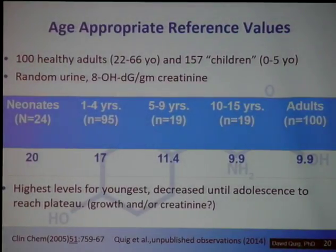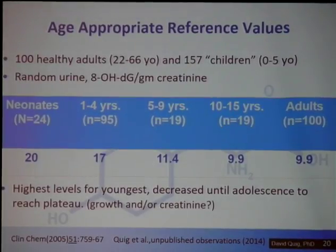Now, in that study, these were children, and it's important when you're using a laboratory measuring 8-hydroxy-DG in urine that you use the appropriate reference ranges. Because a study of 100 adults and 157 children clearly showed that the highest levels, and these were healthy children, occurred in neonates and then through young years and plateaued during adolescence and with adults. So the laboratory has to apply the appropriate reference ranges. If you have a 4-year-old child that comes in at 17 and you're using an adult cutoff value, you're going to freak out, and it's not appropriate. So laboratories always have to use age and sex-related reference values.